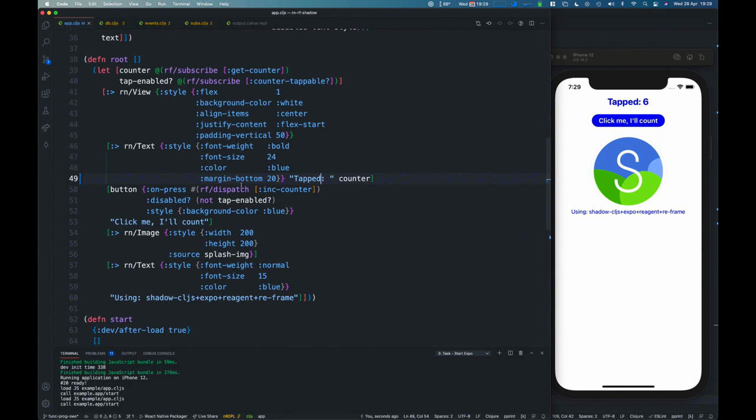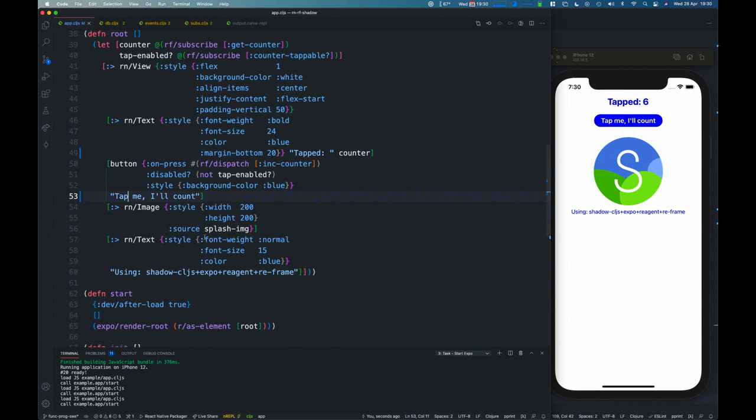Let's look at what we have here. This is a data structure, vectors, that declaratively defines this screen here. So it has a React Native view and then a React Native text, which has this tapped and counter, and it has a button, which has something happens when you press it, and it has a text, let's say it says tap me, like that, and it has an image and stuff like that. So that's the structure of this one.